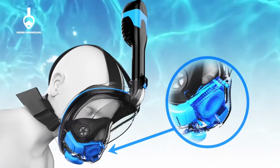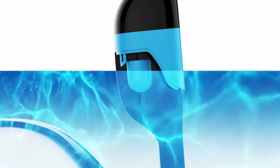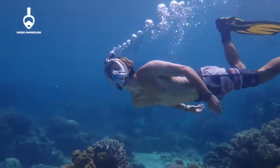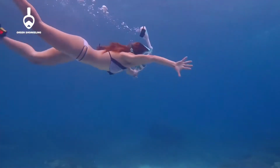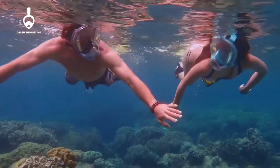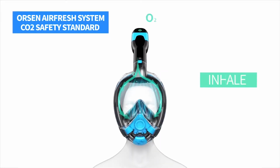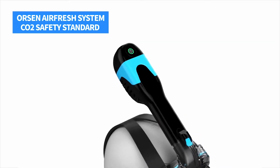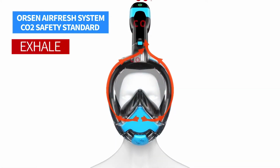The Airfresh snorkel mask features an exclusive automatic air circulation system and optimizes the lens shape to provide unparalleled underwater visibility. Users can also communicate with each other underwater, a useful feature when snorkeling in groups. When snorkeling, fresh air is automatically drawn into the mask, and the exhaled air is quickly discharged from the mask by the Airfresh system, so you don't need to exert any effort when breathing.